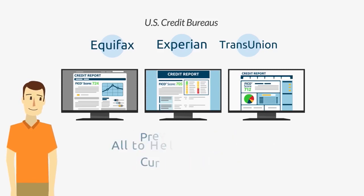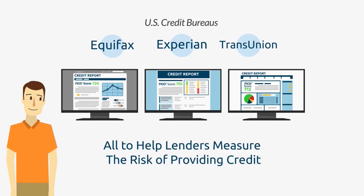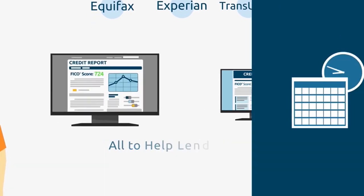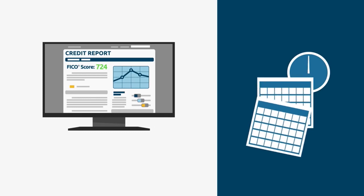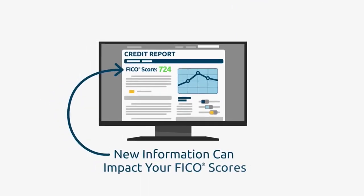Lenders can then access these credit reports to get a better understanding of whether you're a qualified or risky candidate for credit. Credit reports are dynamic. They change when lenders update your information or when new public records about you are posted. These changes can impact your FICO scores.